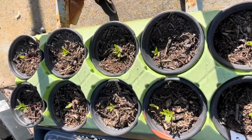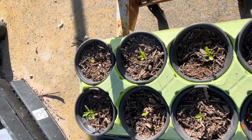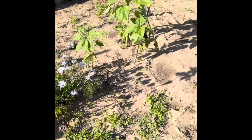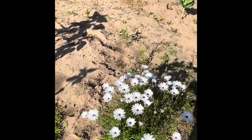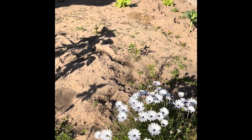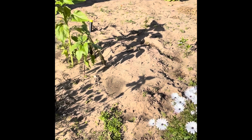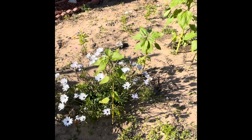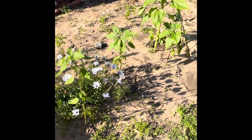And these aren't blooming yet, but these are going to be yellow marigolds. And I'm going to show you where they're going to go now. They're going to go here. You can see I've already got some of the orange ones out. And this is where they're going to go. I'm going to put the yellow behind and between the orange.